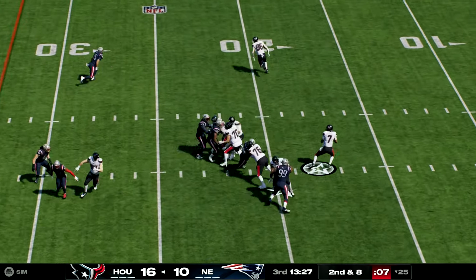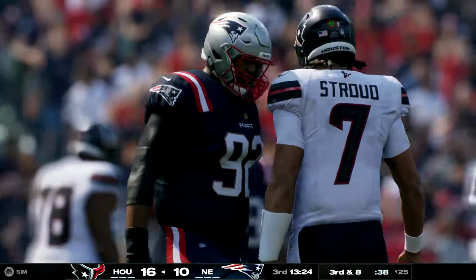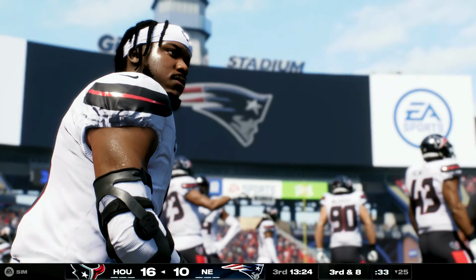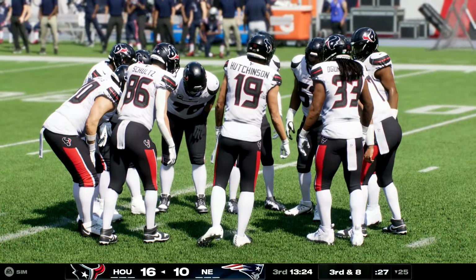Throwing from the pistol, Stroud. He'll be forced to just throw that one away. It's incomplete. They got there in a hurry, didn't they, Mike? I mean, luckily for him, he saw that free rusher coming and at the very least was able to get that ball out to prevent the sack.